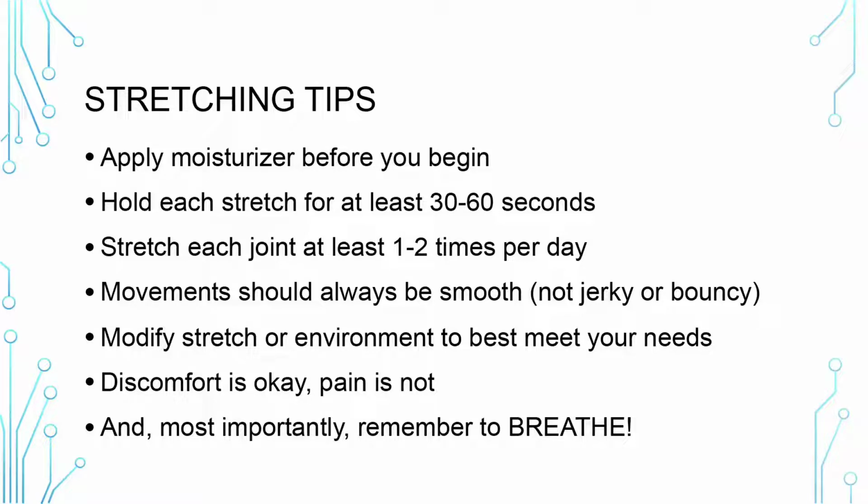The other thing is that we don't want any pain while doing stretches. So discomfort is okay and good. You want to be feeling the stretch, feeling a little discomfort, but never any pain. If you're feeling pain, you might be pushing a little too hard. So ease up a little bit, breathe, take a nice, slow, deep breath, and kind of focus on sending that breath right to the area of tension. And then release your breath and release the tension from that point.